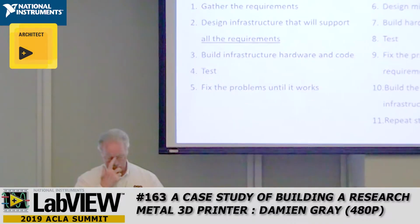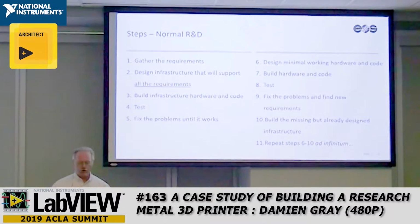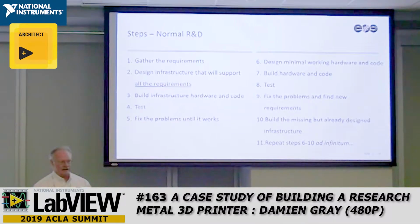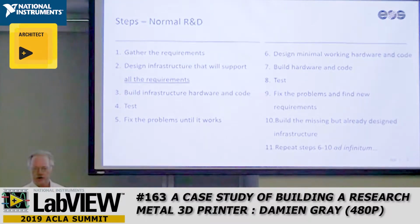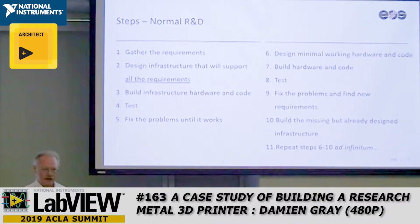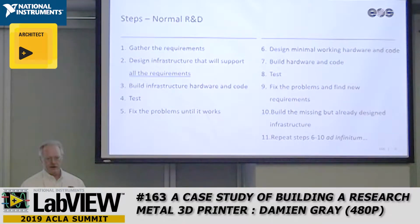Okay, so I look at these as normal R&D steps. The first thing is you gather the requirements, and ideally you should be getting these requirements from your customers. In our case, it was very easy. The leader of my group ran a service bureau up in Belton that had over 100 3D printers on the floor, and currently he had five metal ones and about 80 plastic ones, and then a smattering of other things.